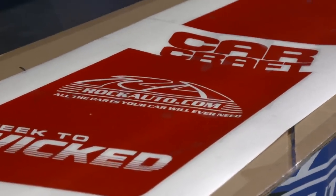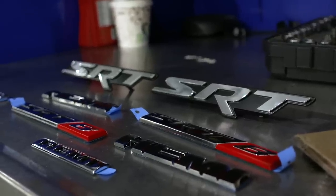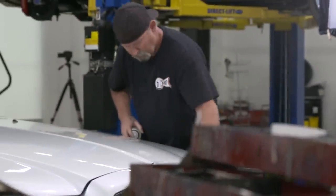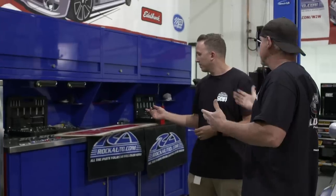So I see we have a decal, we got some badges out. Yep. It's to the point of let's just discuss what I'm gonna do. So my head's already turning. So with the decal right there, that's obviously going on the hood.